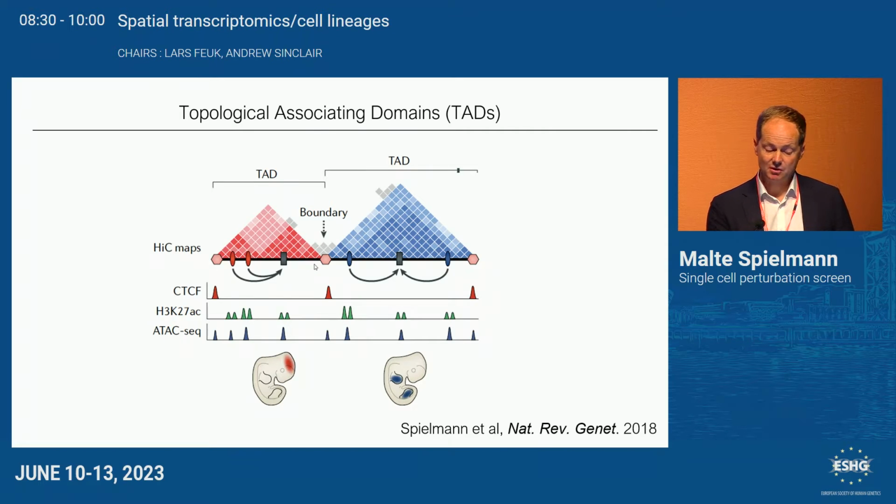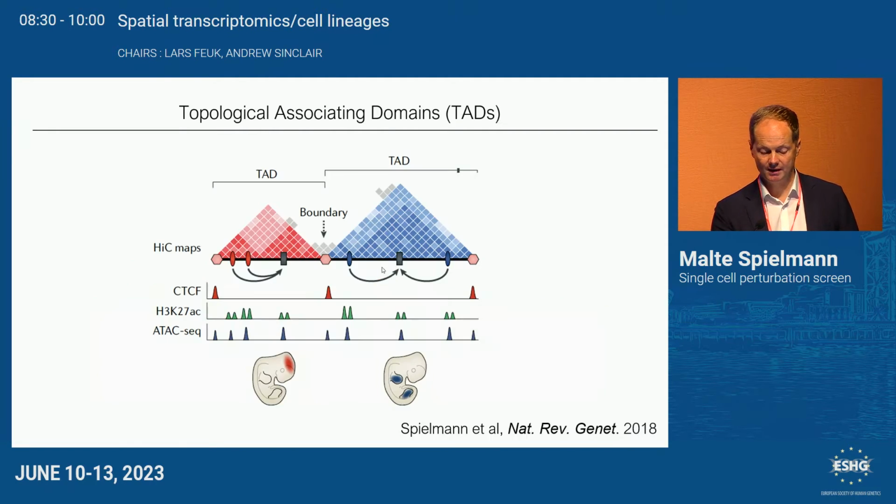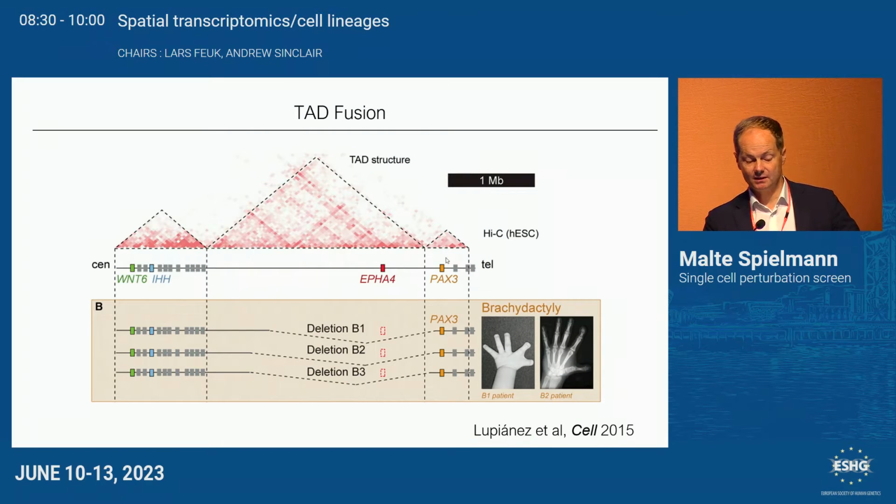When I first learned about this over 10 years ago, I thought maybe this could relate to my patients that I showed you before, because the gene here wasn't the disease-causing one. So now, with the knowledge of TADs, I looked at these very same patients and saw that this deletion doesn't only remove the gene, but also the TAD boundary. So we had this incredible hypothesis and said, maybe the deletion of the boundary causes the phenotype, misregulating the neighboring gene. This is now old stuff and all published, but at the time, no one really wanted to believe us.